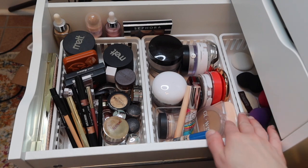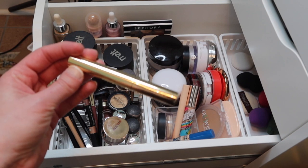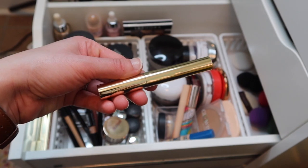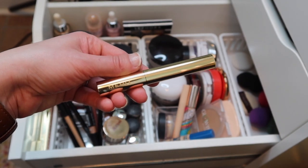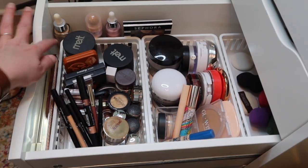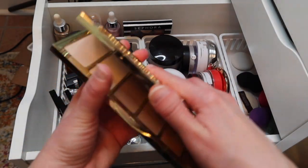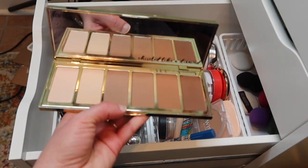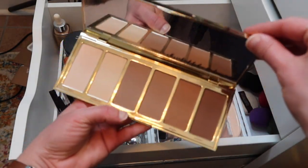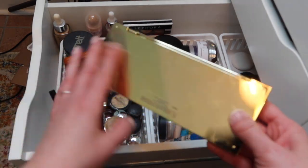We are good on setting powder, so we won't pull that. But I said I had another brow gel, and this is the one from Merit, and it is just a clear brow gel. So I'm going to just leave it in my basket as an option to rotate through. And I do also want to grab this. I haven't used this palette in so long. This is the Tarte Park Avenue Princess bronzer palette, and this has been discontinued. But I bought it when it was on clearance and just don't use it very much. So we will use this for the upcoming week.